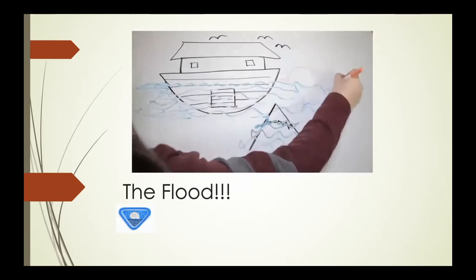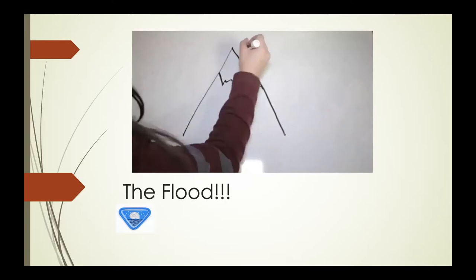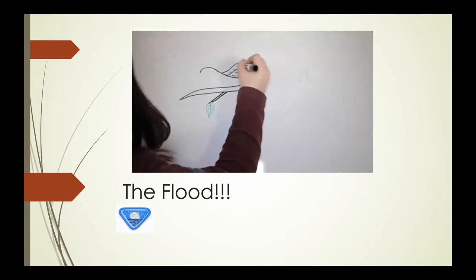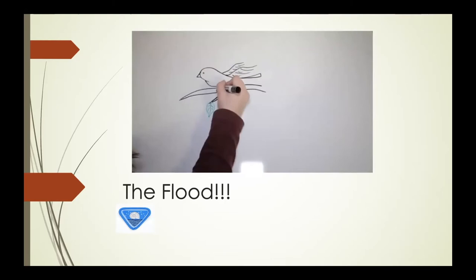The waters flooded the earth for 150 days. The water receded steadily from the earth. At the end of the 150 days, the water had gone down. The ark came to rest on the mountains of Ararat. Then Noah sent out a dove from the ark. When the dove returned to him in the evening, there in its beak was a freshly plucked olive leaf. Then Noah knew that the water had receded from the earth.